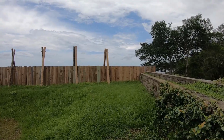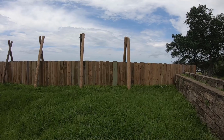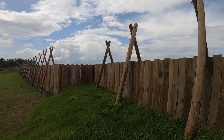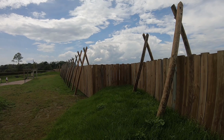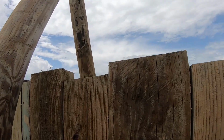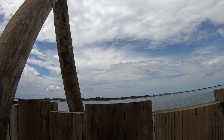So they came up here, they stormed the fort, and they killed as many people as they could. Now actually, there were a few who managed to survive. I think it was about 60 French soldiers that were able to escape Pedro Menendez's wrath and head back to France.